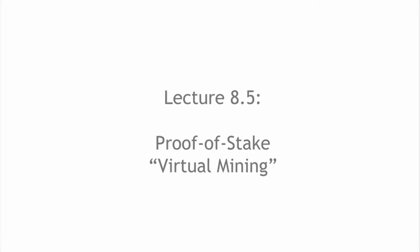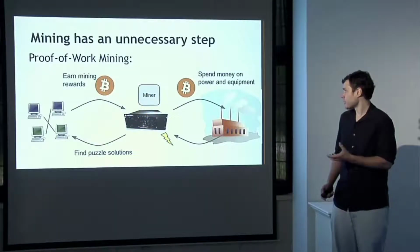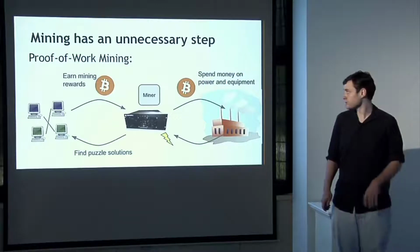In this section, we're going to talk about a technique called proof-of-stake mining puzzles, and a variety of related techniques which altogether I'll call virtual mining, because they don't involve any computational work at all. Now, the motivation for this is that Bitcoin mining seems to have an unnecessary step. If you look at the ecosystem of Bitcoin mining economics, Bitcoin miners earn monetary rewards in the form of Bitcoins. They have to spend money buying power and equipment in order to operate their mining rigs. Then they use those mining rigs to find puzzle solutions, which in turn give them reward. So what would happen if we removed the step of spending money on power and equipment?